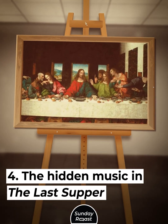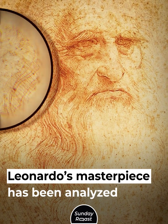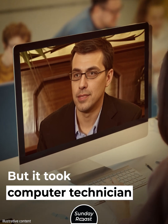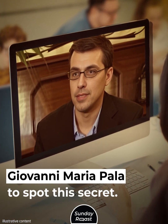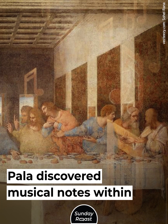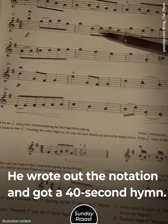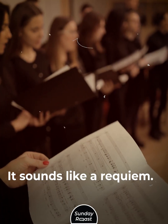4. The hidden music in The Last Supper. Leonardo's masterpiece has been analyzed numerous times, but it took computer technician Giovanni Maria Palla to spot this secret. Palla discovered musical notes within The Last Supper. He wrote out the notation and got a 40-second hymn. It sounds like a requiem.